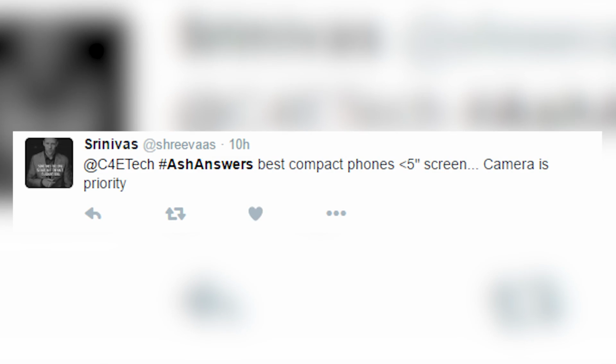Best compact phones, less than 5-inch screen. Camera is priority. iPhone 7.